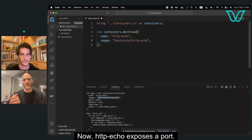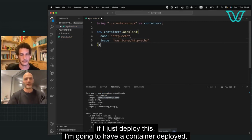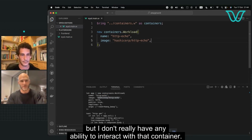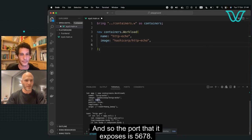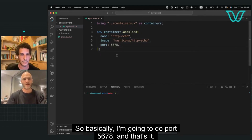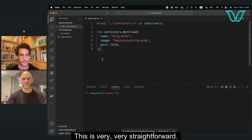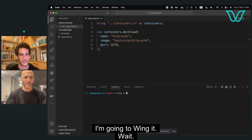Now HTTP echo exposes a port. And in order to be able to actually connect to the container, if I just deploy this, I'm going to have a container deployed, but I don't really have any ability to interact with that container. And so the port that it exposes is 5678. So I'm going to do port 5678, and that's it. So basically, deploy this container called HTTP Echo with port 5678. This is very, very straightforward. I'm going to wing it.